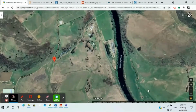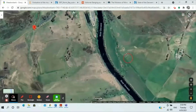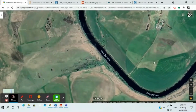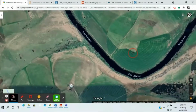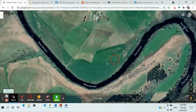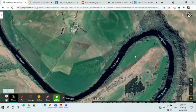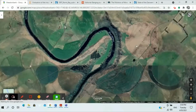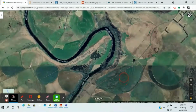So let's just go for a little bit of a trip downriver and see whether there are no significant agricultural operations as claimed in Richard's book. So here we go. Now, these green circle things look like irrigation to me. There's some more. Let's go a little bit further downstream. We've got some more. Let's zoom out a bit to make this journey downstream just a little bit quicker. Some more large irrigation.